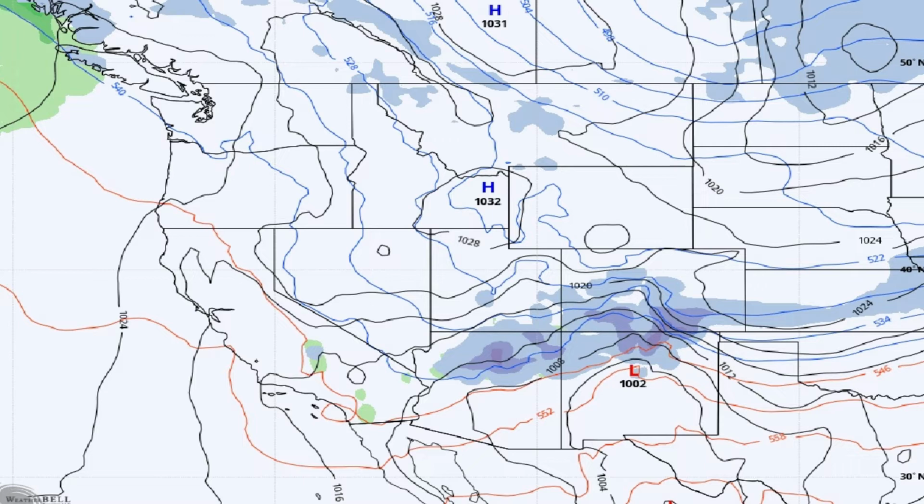Now, for tonight, that surface boundary will move through here rather quickly, and as it does, there might just be enough dynamic support for a brief passing shower, but if you have any outdoor activities planned and you don't want to get rained on, I wouldn't really worry about it. Even if we do get rain, it probably wouldn't amount to anything meaningful, and then we will clear out very quickly by late evening. It will still be windy, though, with west winds, northwest winds gusting to as high as 35 miles per hour in the evening.